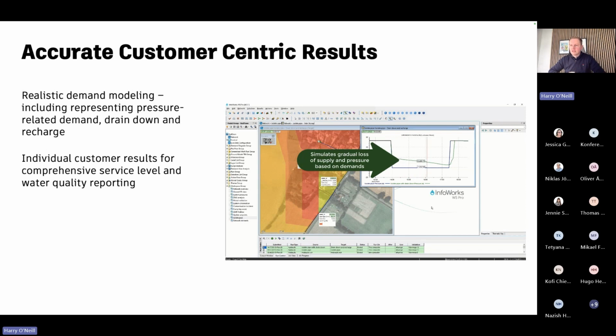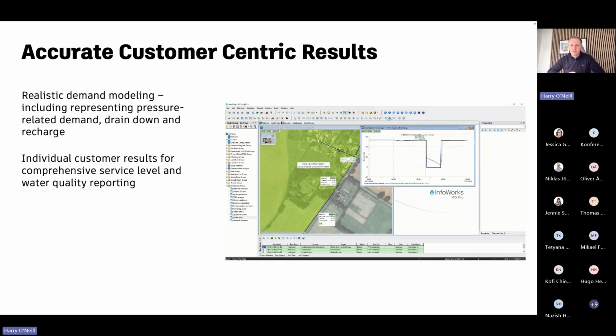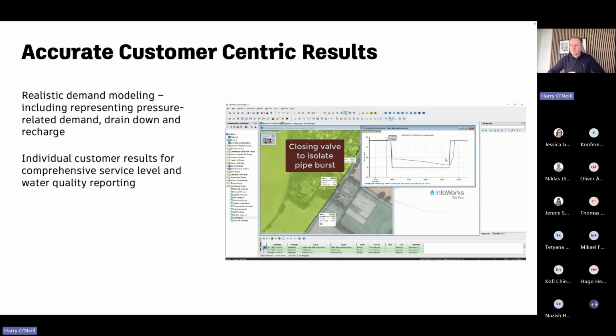But also, as it says on the slide there, we can get results for individual customers and really connect this into our asset network and our asset management system, so that we can make sure we're serving customers as best as possible.